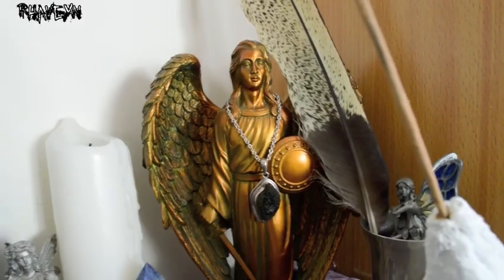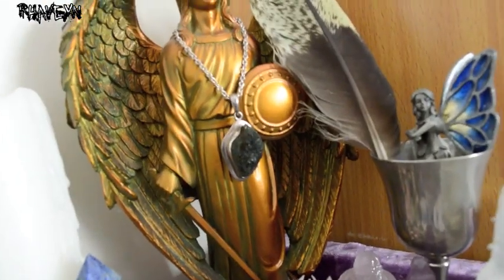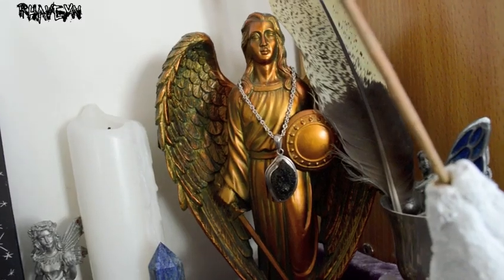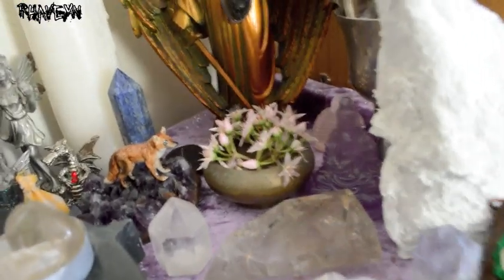I have my Michael statue. He's wearing a little piece of moldavite, which just hangs around him when I'm not using it, and I like that the green kind of matches the green bits in his wings. Then I have this little brass bowl at his feet, which is for offerings.